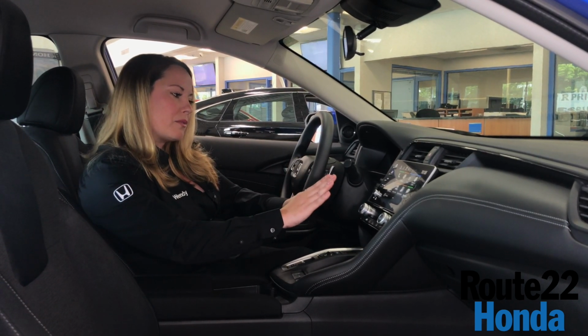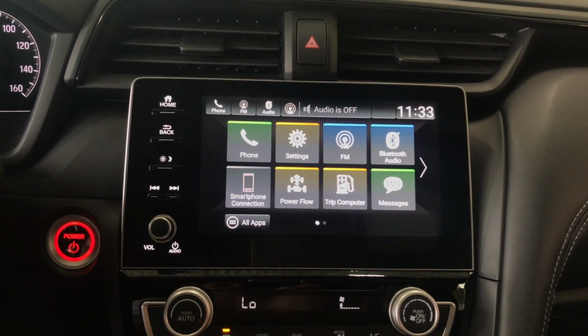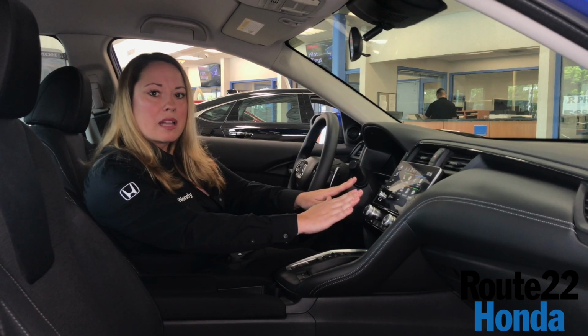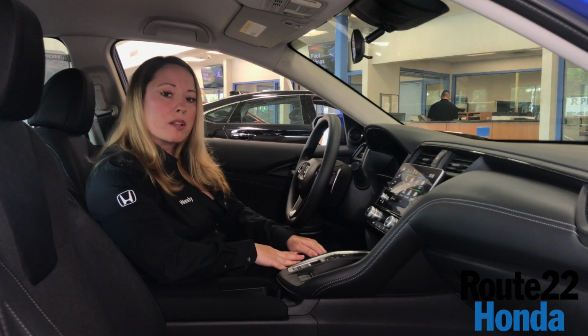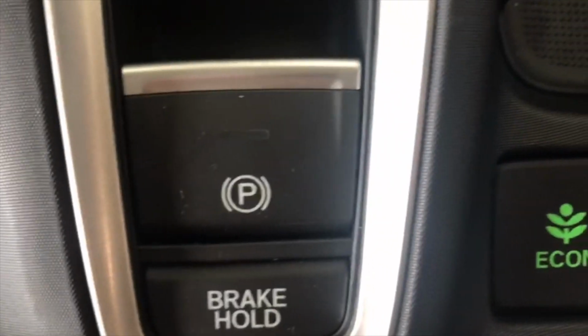And then coming in, of course, to our center display, it's a larger screen in EX and Touring, going from a 7 to an 8-inch. You've got Apple CarPlay and Android Auto that comes live with your free mapping if you're talking EX, and then bumping it up a trim, you have the available Honda mapping as well. And then I like the fact too that you have the 3 modes to drive this vehicle in.